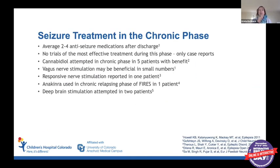In the chronic phase, so, maybe as I'm talking about this, you're like, well, gosh, that sounds a lot like what happened to a family member of mine or my child. In the chronic phase, what we know is that typically patients are needing multiple medications to try and control their seizures after discharge. Unfortunately, there's no trials of the most effective treatment during this phase, contrary to what I was talking about with childhood absence epilepsy, where we have a trial that compares these different treatments. We don't have this for this condition.